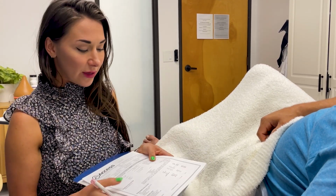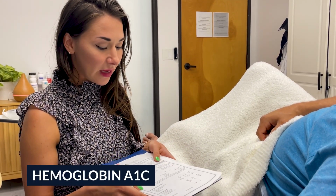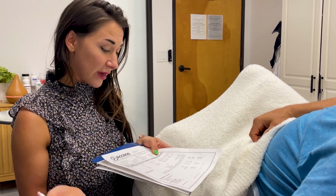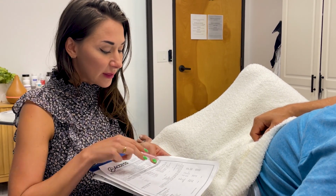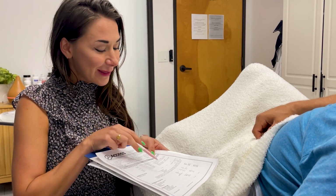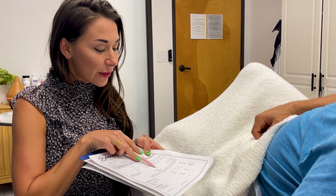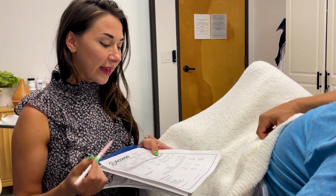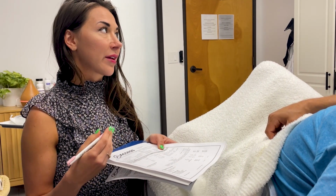And now we have your hemoglobin A1C. This test is like a summary of your sugar level in the last 3 to 4 months. It's a diabetes test. It's the percentage of that hemoglobin protein coated in sugar. So this is where we have to work. It's 6.0, which puts you in a pre-diabetic state. So like I said, we mostly want to clear it by implementing a good diet.